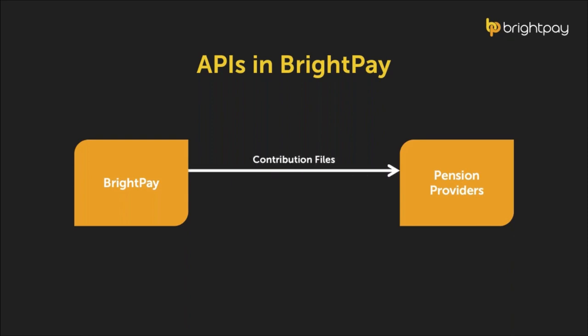Another more recent example of API integration in BrightPay is our integration with various pension providers. So you can send auto-enrollment files directly from BrightPay to a number of pension providers from within the payroll software. This integration is available with Nest, Smart Pension, the People's Pension, and Aviva. Without that integration, you would need to save the file, log into the pension provider's online portal, and manually upload the file.